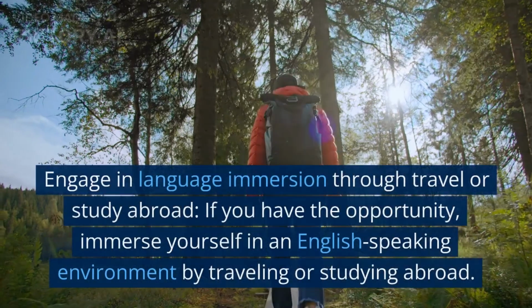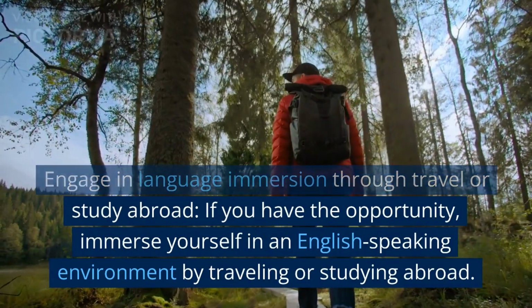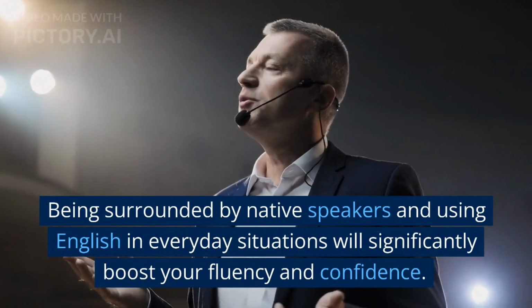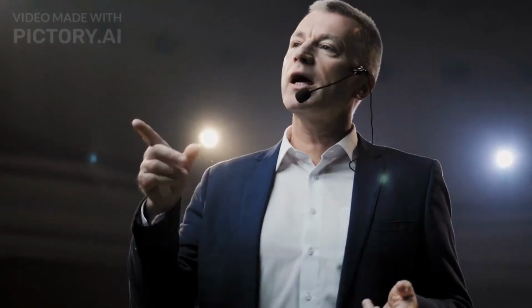48. Engage in language immersion through travel or study abroad. If you have the opportunity, immerse yourself in an English-speaking environment by traveling or studying abroad. Being surrounded by native speakers and using English in everyday situations will significantly boost your fluency and confidence.